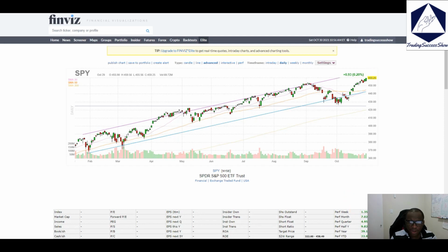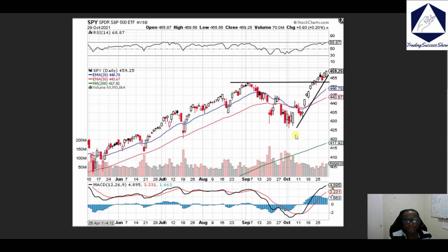Okay, now this is what I will be looking for in the market. I'll be expecting the market to really show some form of momentum in the coming days. If this area, this 460, doesn't hold, I think we'll pull back to retest the 455 or even down to this trend. Okay, this trend line right here. So keep an eye on the market right now.